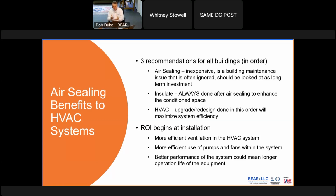So yes, and importantly, when you have this type of work done, the return on investment begins at installation. When you start shoring up holes, you stop that air exfiltration immediately, which means that at the same time, you're immediately starting to bring down the level of work that your HVAC system has to do to keep that indoor environment comfortable. Next slide, please, Whitney.